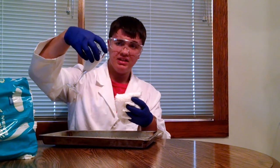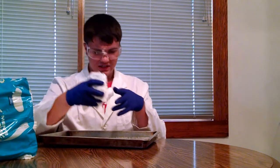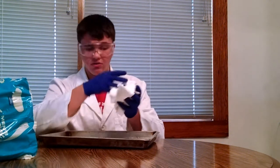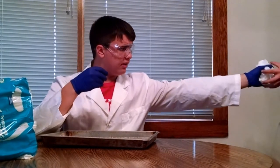Again, don't eat this stuff. Okay? You saw what it did at the wine glass? You don't want to ingest that stuff. Not good for you. Not good for you. Don't pour this down the drain either. Because these diapers say non-flushable, so you don't want to flush these. My assistant will take care of this cotton mess.